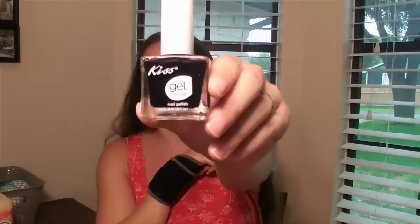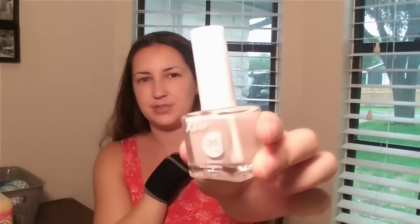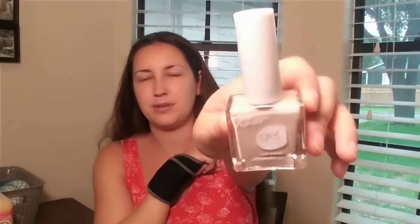The next thing I picked up is they have new Kiss Gel nail polishes. Last time they had a whole bunch of different brightly colored ones. This time around, I just picked up 3 because I wasn't sure I would actually wear the other browns. There was a tan and a pinkish beige kind of color. I wish I had taken a picture, but I didn't know for sure if they were older colors. But I did find a black, and this is called Express. And then I found this one called Subtleness. It is really pretty, just a very neutral color. Lighter than my skin, but some people it could be skin toned.